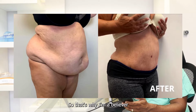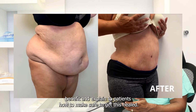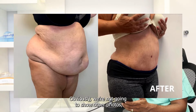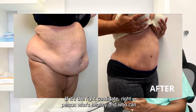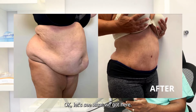So that's why I'm a believer in high BMI tummy tucks, and the risk-benefit, and explaining to patients how to make sure to get this healed. But you can see on the after, she's flat. She fits better into clothes. Obviously, we're not going to show other photos, but this patient showed me multiple pictures of being on trips and being so happy. So these are the motivations for doing larger BMI tummy tucks. If it's the right candidate, a healthy person who can handle surgery, it can really change this person's life. Okay, let's see what we got here.